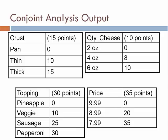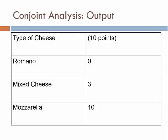So when we compare the numbers in the table, it allows us to determine which of the attributes are the most important. For this customer, price is the most important attribute, worth 35 points, followed by topping, which is worth 30 points, and so on. The weights for the type of cheese are on the next slide. Once we obtain these numbers, we can then rank alternatives with different attribute levels objectively.